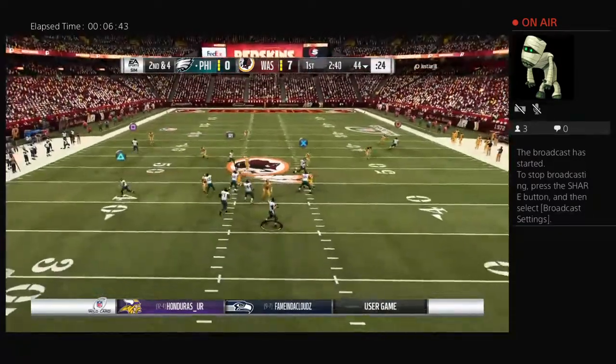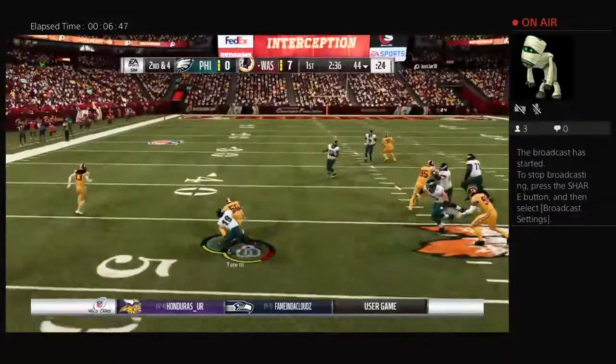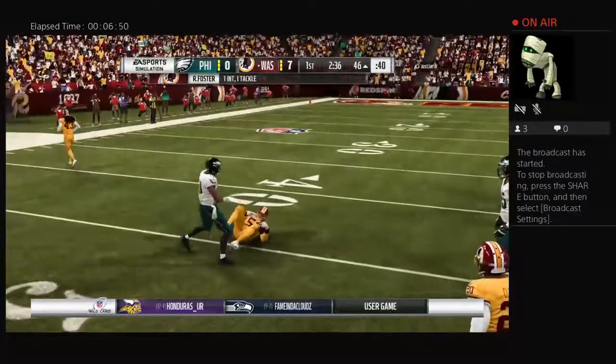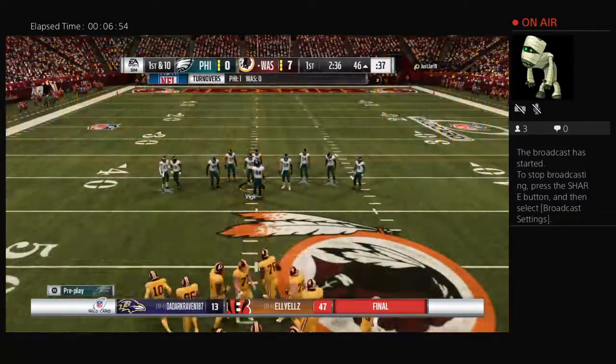Here's a play fake as they set up to throw. Looking for Tate, and it's intercepted. Reuben Foster picks it, and they take over. They'll set up shop at the 46-yard line.